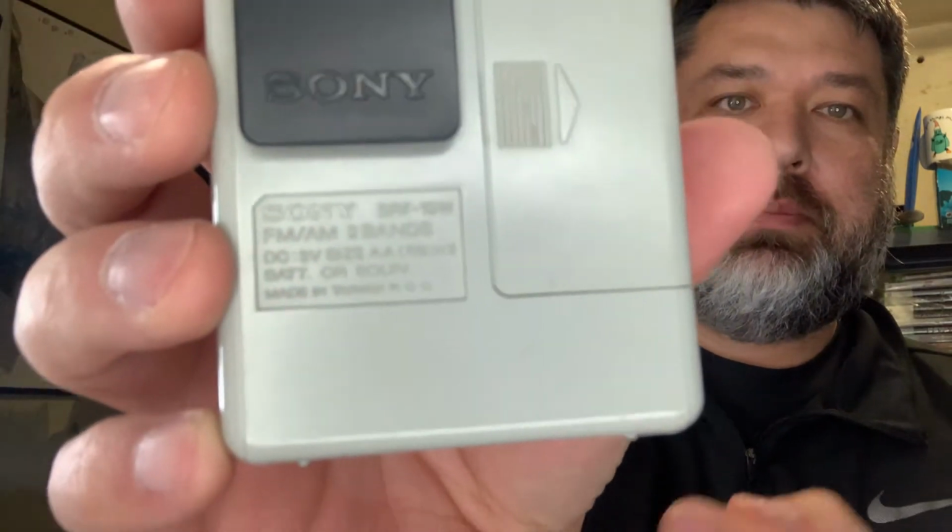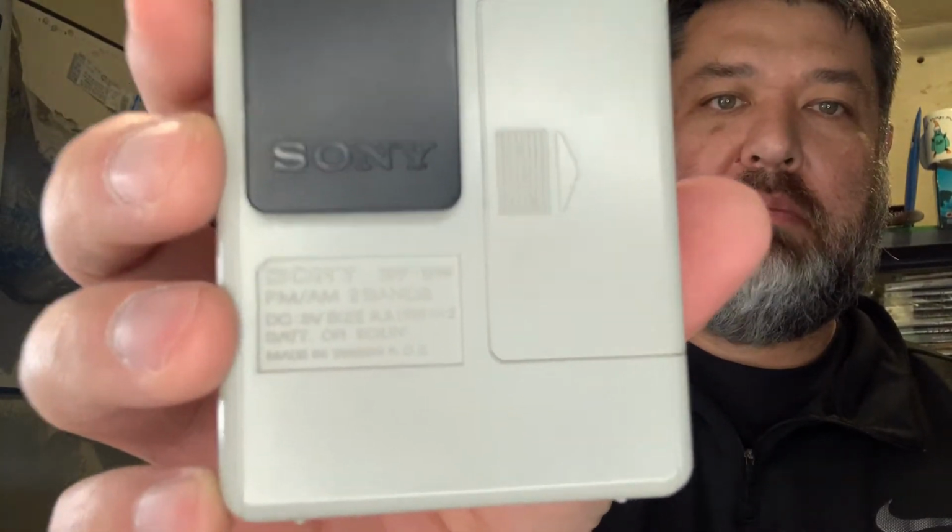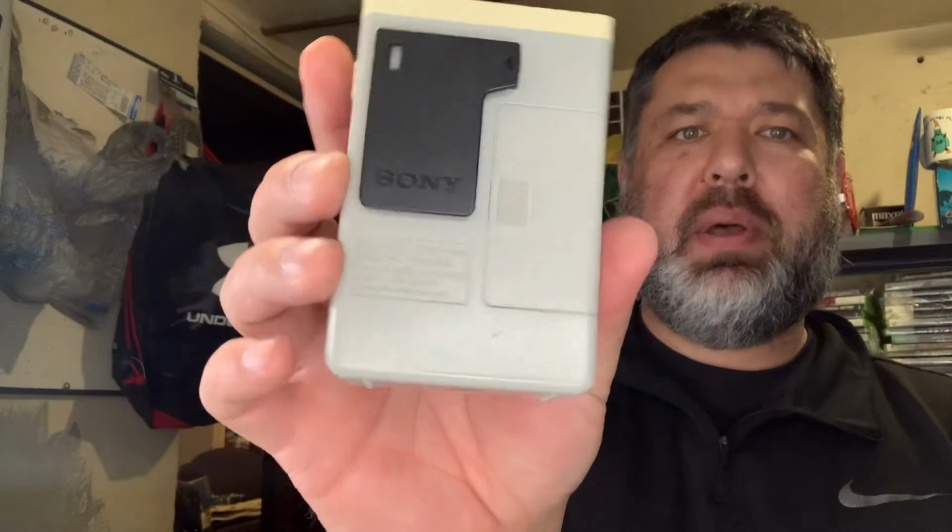Another really cool find, also Sony, is a very old Walkman. So this little Walkman, which is model number SRF19W. So you might be able to see it right there if it will zoom. I don't know if it'll pick up on that or not. But whatever. Sony SRF19W Walkman with the belt clip and everything.